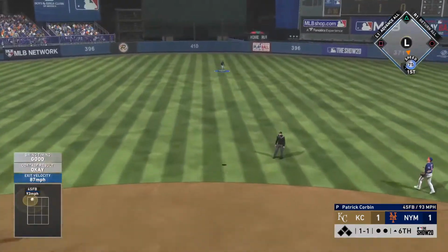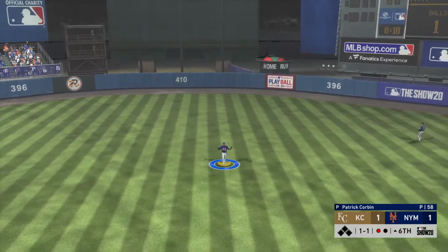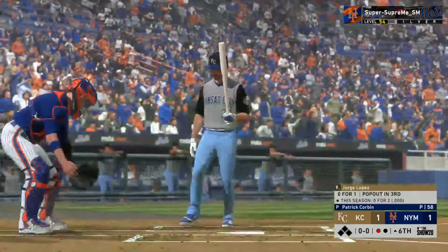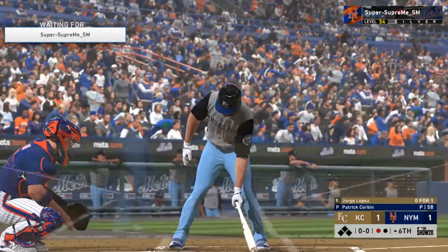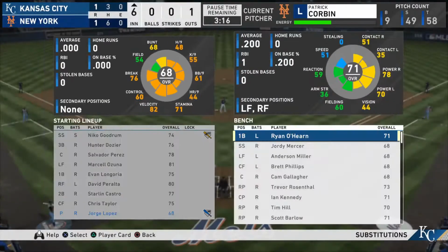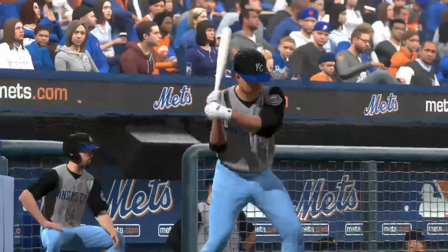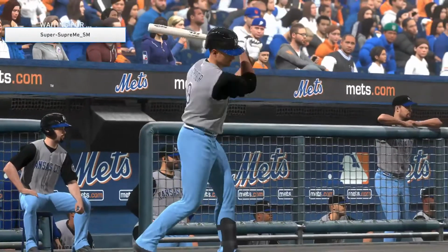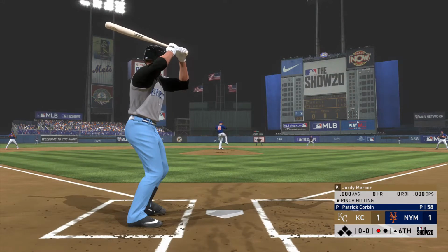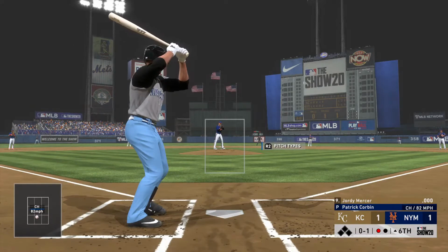Lifted into the air out towards center field. Robles is there, and he has it for the first out. Digging in now for Kansas City, Jorge Lopez. The pitcher. Mercer will move into the on-deck circle now to try to get something started here with 1 gone in the inning. Mercer. First pitch is a changeup for a called strike.